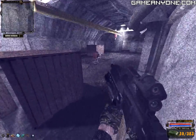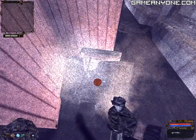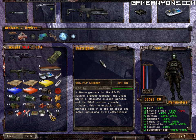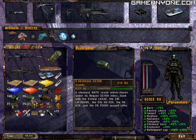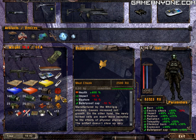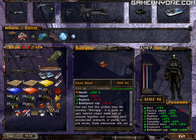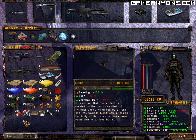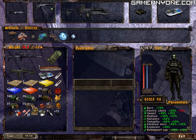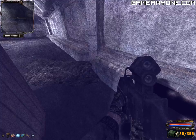I should swap over to this, just in case there are monoliths on the outside. Also because I'm almost out of this stuff anyway. What to get rid of? I don't really need this many of them. Not even in the Red Forest do you need that many.